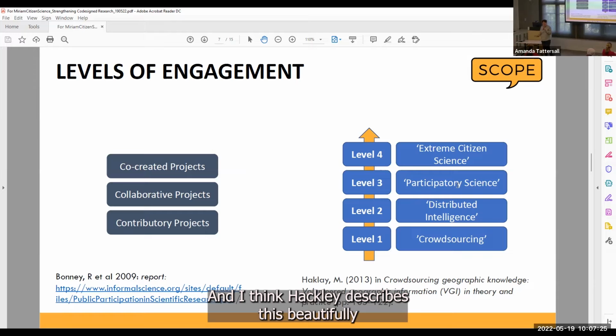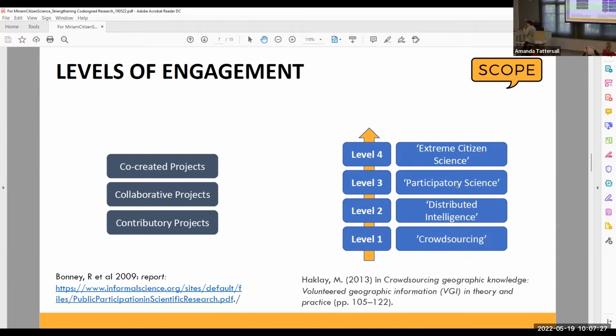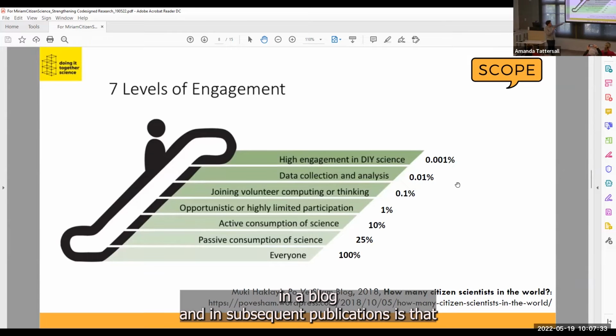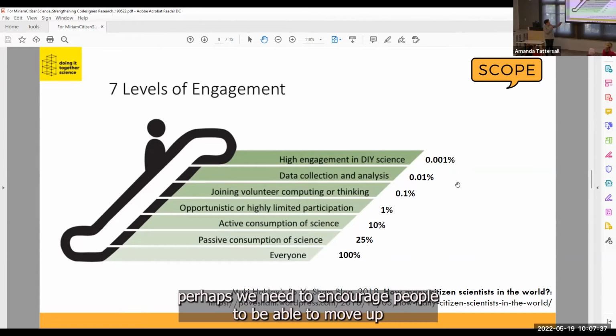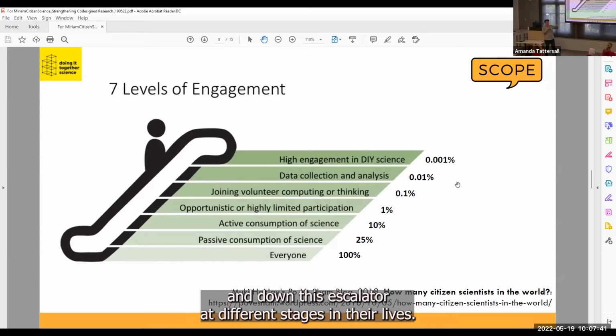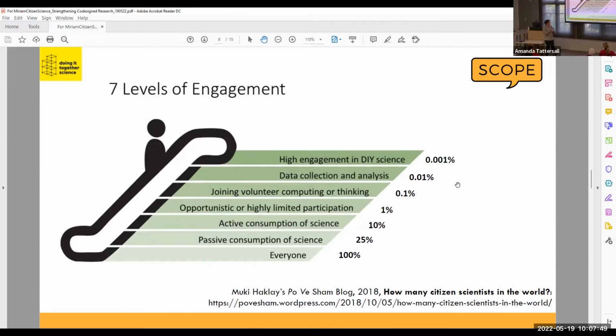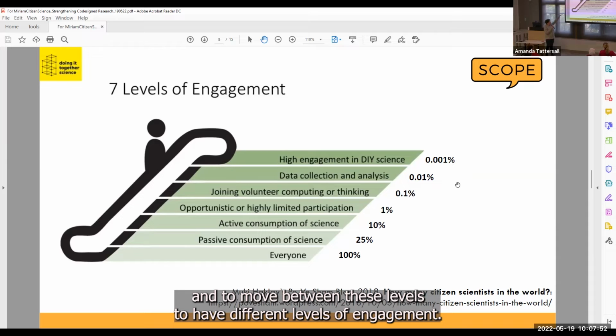And I think Haklay describes this beautifully with an escalator model. And one of the things that he put forward in a blog and in subsequent publications is that perhaps we need to encourage people to be able to move up and down this escalator at different stages in their life, depending on their interest, their time, whether they have caring responsibilities, whether they're particularly busy at work, and to move between these levels to have different levels of engagement.